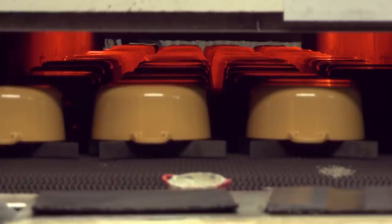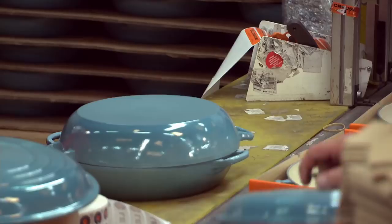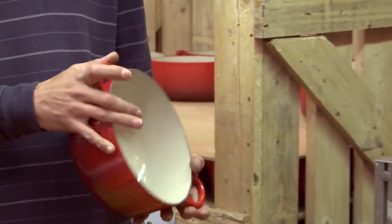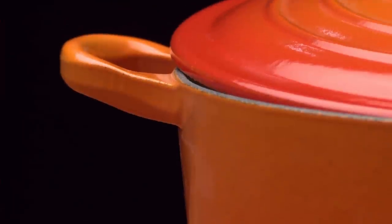And to have colors, I believe it's a nice thing to have different colors in your kitchen. You could have the traditional colors, the trendy colors. New colors will come, new trends, and so on. Fashion. Most Le Creuset colors are not one tone.